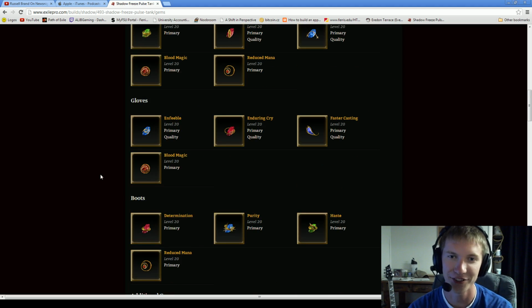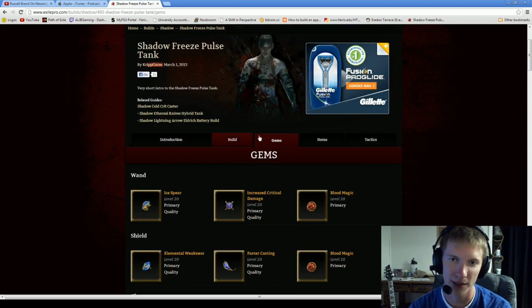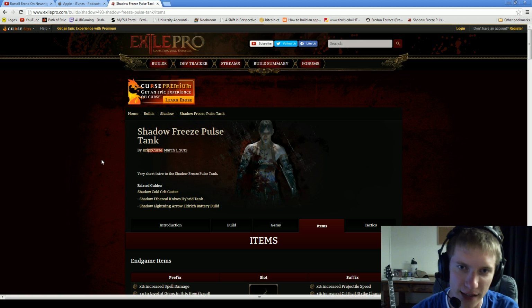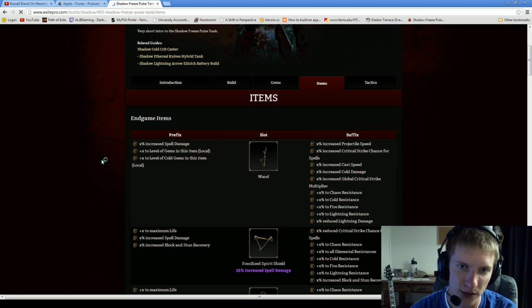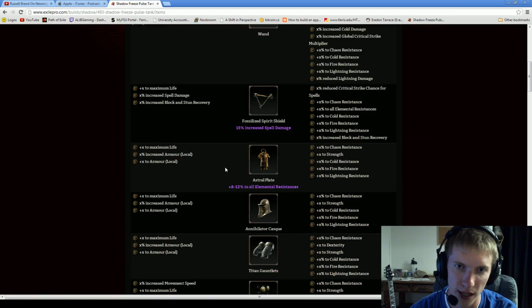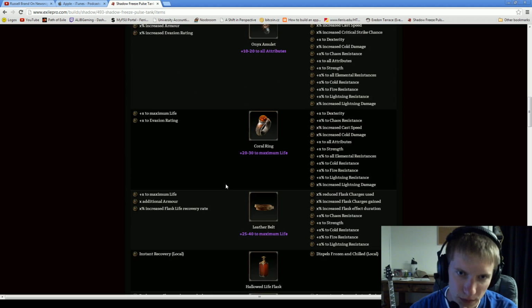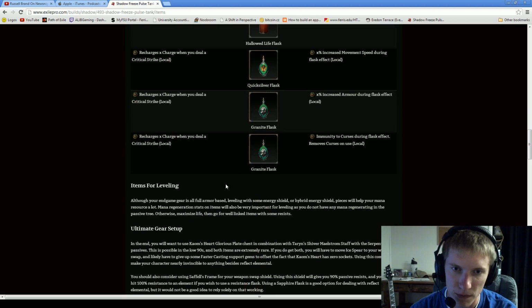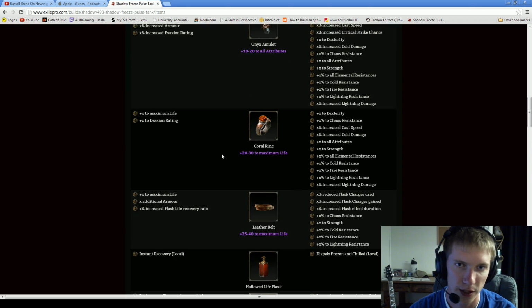This is pretty much right here. Anything you could ever want to know about a build, information is presented in the most efficient manner. This is an excellent must-use site if you want to look at some awesome builds. It shows items, what type of wands you could have, and what type of shields and plates and stuff. There's all that right here. And a description as well on the things you're going to want for your gear.